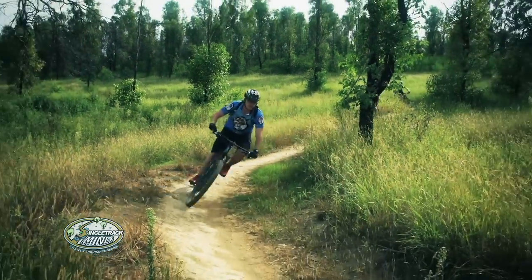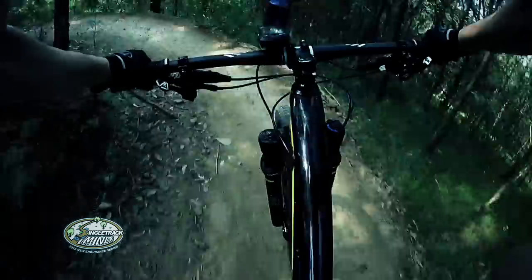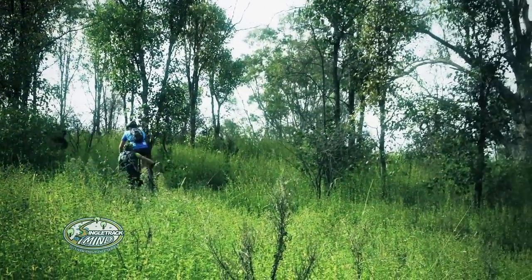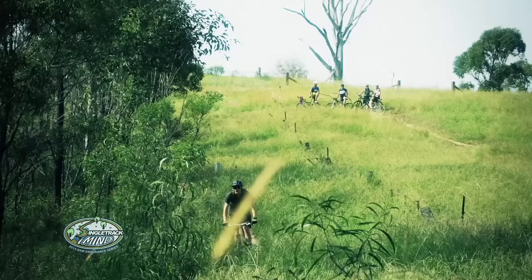My favourite part of the track is probably the first zigzag section. It's a series of berms, and you can really throw the bike around on the berms and get bumps. The climbs here are short and punchy. One of my favourite ones is Col de Cecil. It's not really a mountain, it's just a short punch up the climb and you're away.